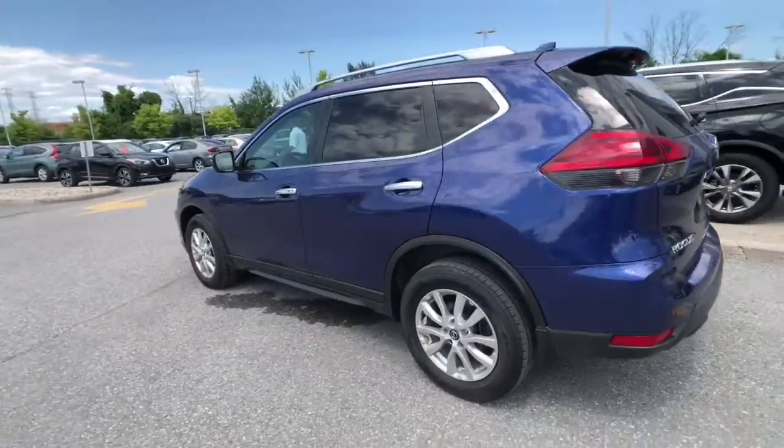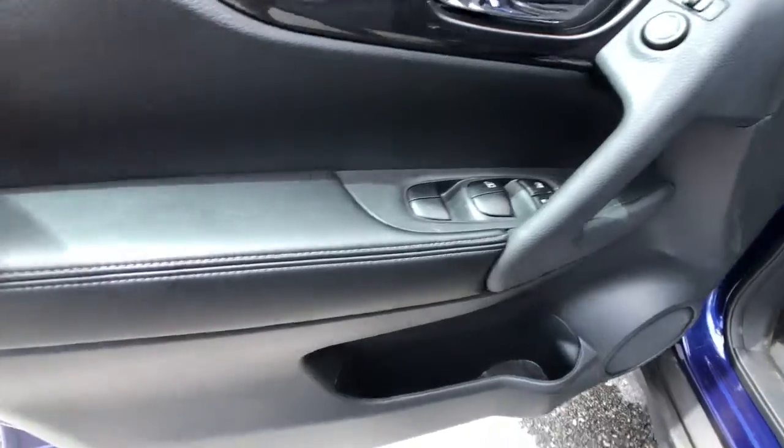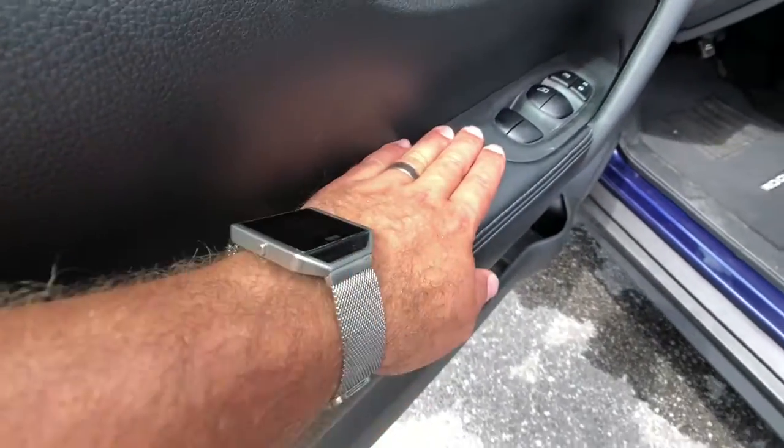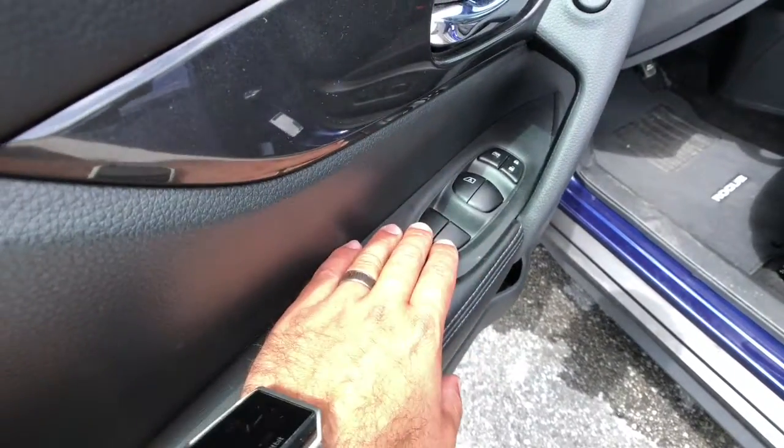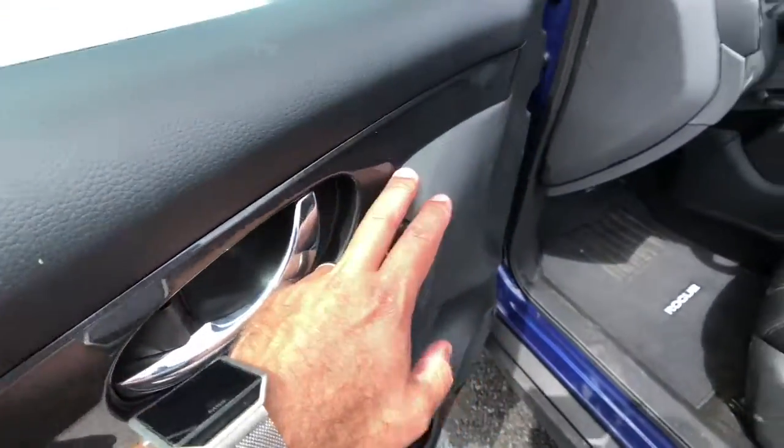Moving around here to the driver's side here now, getting a bit of a side profile view. Doesn't that look fantastic? Let's get a little closer inside. Alrighty. Starting with the door panels right here, you can see you get nice soft accent there with the leather, and then all of your window buttons are right here, including an automatic driver's window, and then your lockout buttons, your mirror adjuster right there.